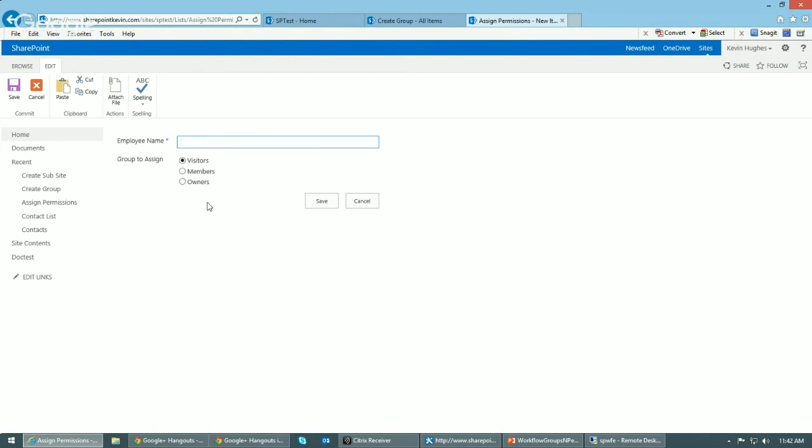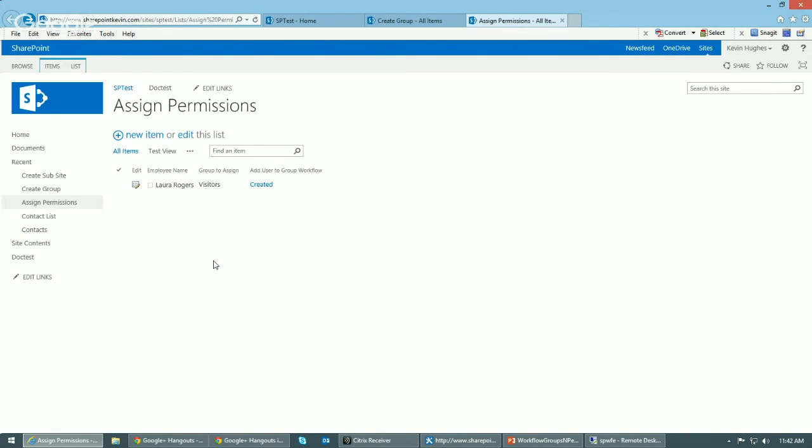And all they have to do is enter that information, choose a group. This is a people picker field, so that is going to look up people that are in the user profile store. It can't just be any name. It has to be a name that SharePoint can actually look up in order for this to work. And it's only going to work for the way I've created it for the demo. It's only going to work for one user at a time.